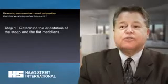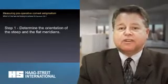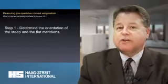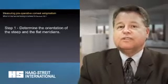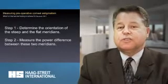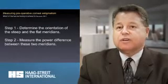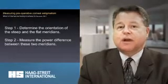First thing we're looking to do is to determine the orientation of the steep and the flat meridians. And for the low astigmat, that can be very difficult. The second thing we're looking to do is establish the power difference between those 2 meridians. So this is what we do with the toric calculator. We find out what is the steep meridian, what is the flat meridian, and then what is the power difference between.